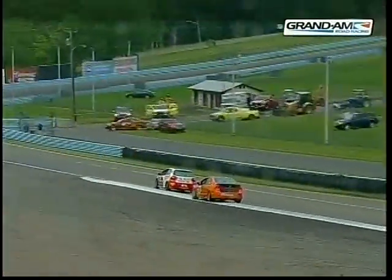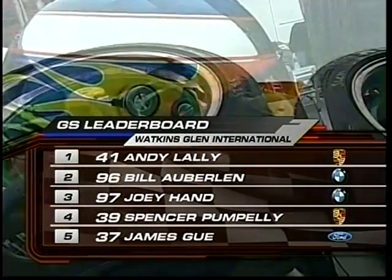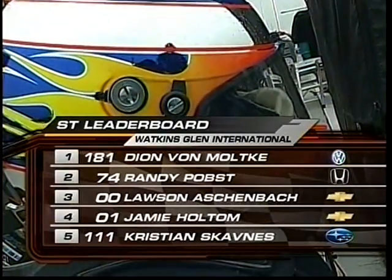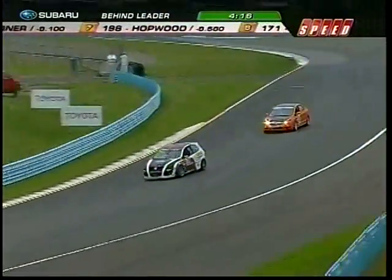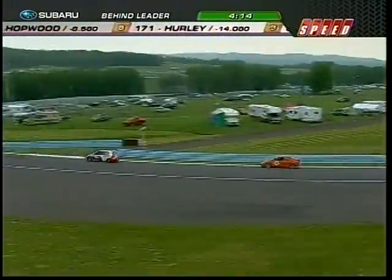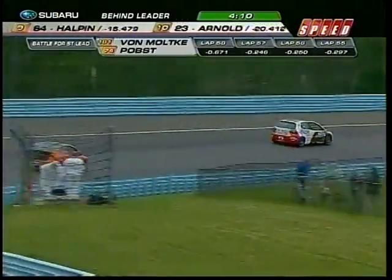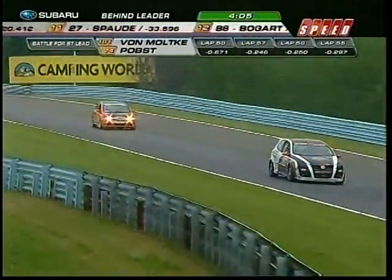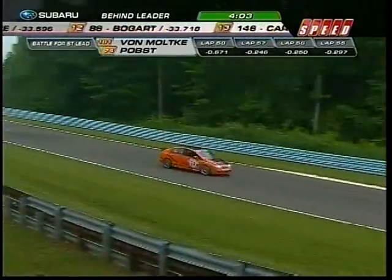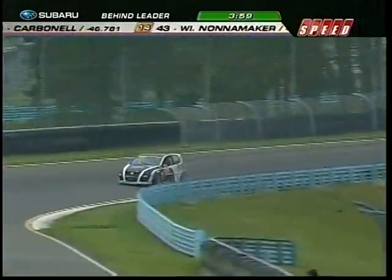Leading through turn 1. Will APR, will Volkswagen take their first victories in the Koni Sports Car Challenge? We'll find out. Andy Lally holds down the point overall. But this ST battle is going to go down to the wire. Randy Pope has really been charging hard, but we have seen him pumping the brakes. Chris was watching it going down into turn 1 along this front straightaway, and he talked about the fact that a little bit more weight on this Honda now is having an effect towards the latter part of this race in terms of keeping that pedal up.